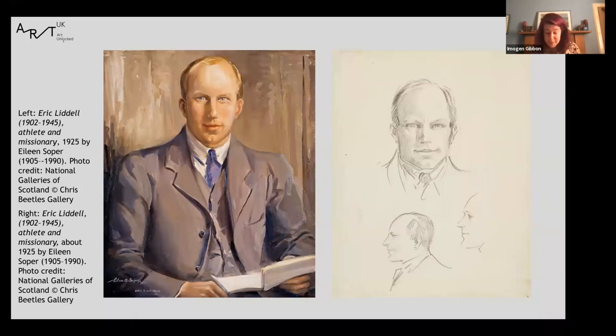For me, these depictions of Liddell radiate as a result of having read about the story of the relationship between artist and sitter in the excellent biography of Liddell by Duncan Hamilton. Soper was a family friend of the Liddells. During the time he sat for this portrait, they took walks together in the countryside.